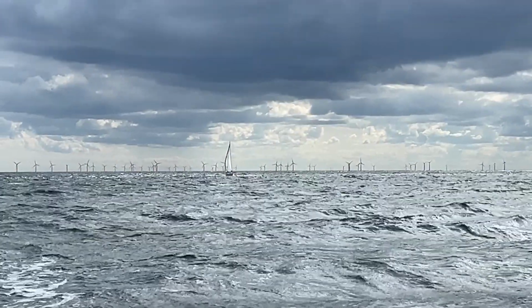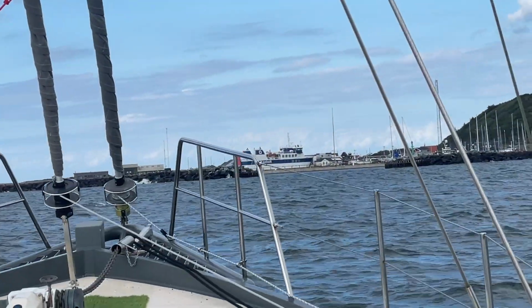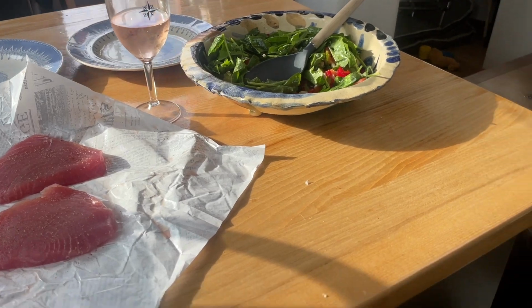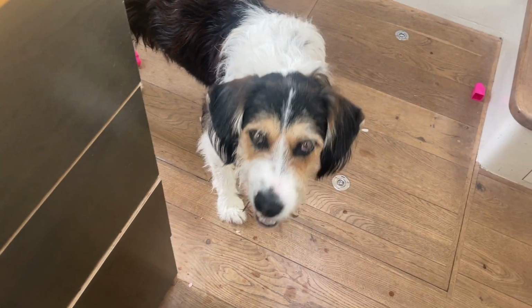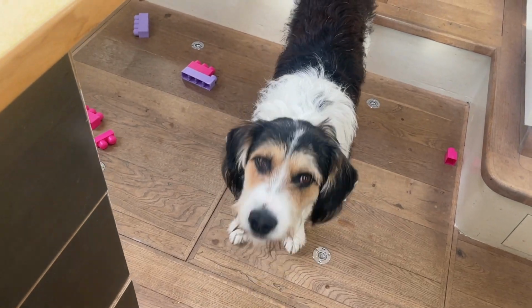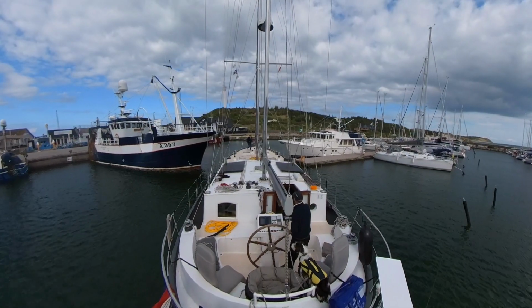Once we arrive at Anholt, we fry the tuna steak we bought fresh in Juelsminde, while Riff has fun with his building blocks. These blocks are the best dog toys imaginable, bought on a flea market for 2.5 euros during King's Day.